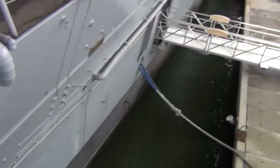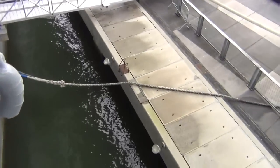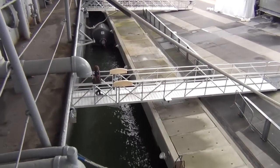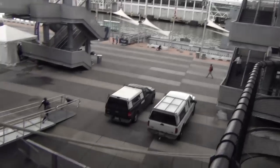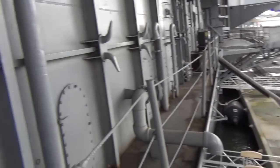I like to stop and look at stuff like this, what it would be like if you were on this ship, looking over the side, kind of pretending you're at sea, you know, what it was like for these sailors on this ship. Let's get a view from the other side. Let's go inside now.